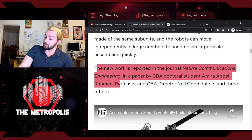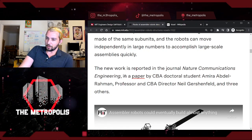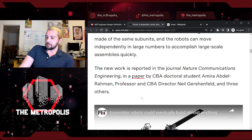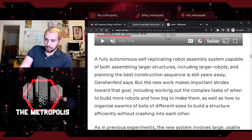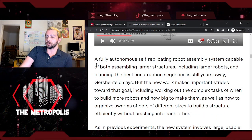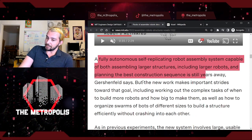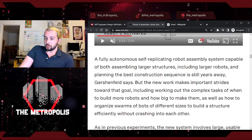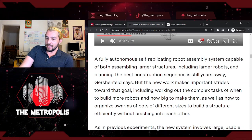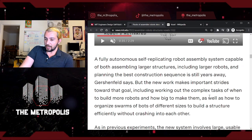The new work is reported in the journal Nature Communications Engineering in a paper by CBA doctoral student Amira Abdel-Rahman, professor and CBA director Neil Gershenfeld, and 3 others. A fully autonomous self-replicating robot assembly system capable of both assembling large structures, including larger robots, and planning the best construction sequence is still years away, Gershenfeld says, but the new work makes important strides towards the goal, including working out the complex tasks of when to build more robots and how to make them, as well as how to organize swarms of robots of different sizes to build a structure efficiently without crashing into each other.